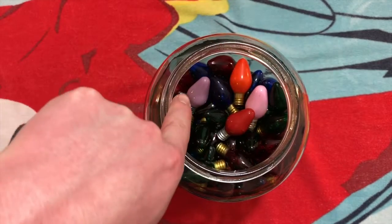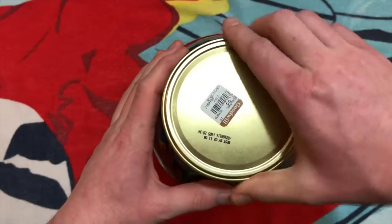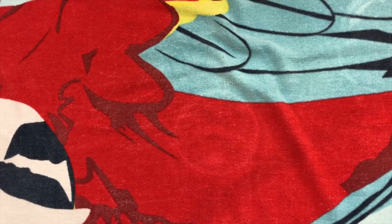And yes, that pink one does work. It's pretty cool. So, go ahead and put that cover back on. A pretty nice find for $3. I'm very happy with that. Now I'll have plenty of extra bulbs for my C7 sets.